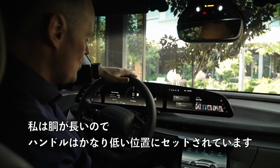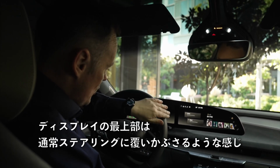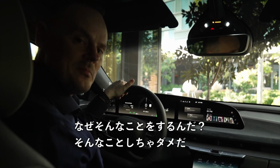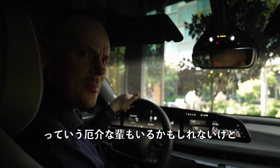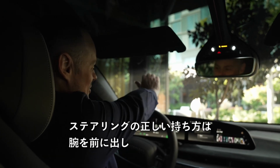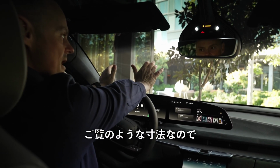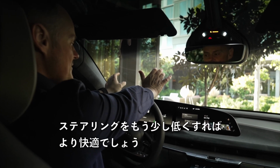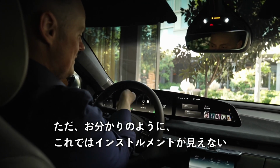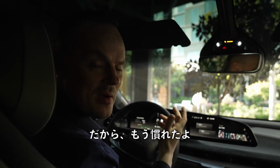Now, because I have a very long torso, this steering wheel is set pretty low down. And that means in most cars that I drive, the very top of the display is usually covered up by the steering wheel. If, by the way, anybody's really picky out there and says, why do you do that, Brian? That's not how you should approach things. I spent a long time reading up on this. The correct way to place your steering wheel is to put your arms out in front of you and rest your wrists on there. And because of my dimensions, as you could see, I could even have that wheel a little bit lower. That would be a bit more comfortable for me. But as you can understand, that would block off the instrument cluster. It's not only in this car, that's in every car I drive. So I'm just used to that.